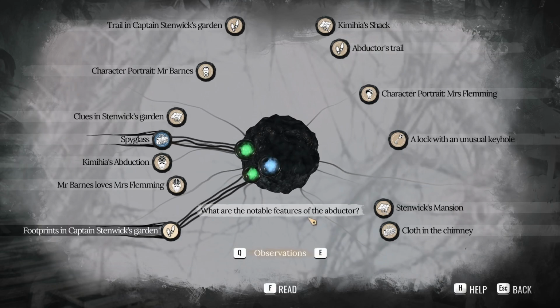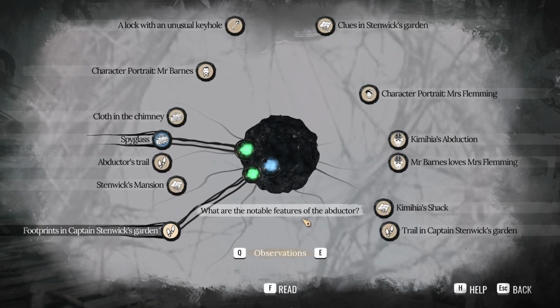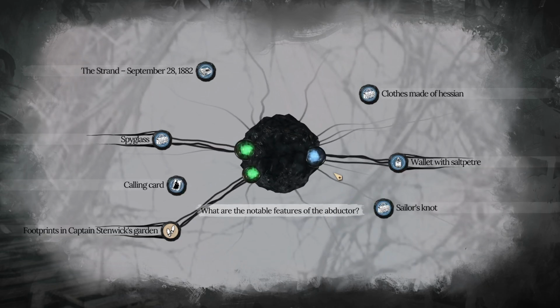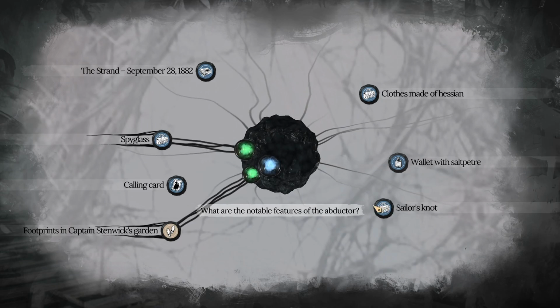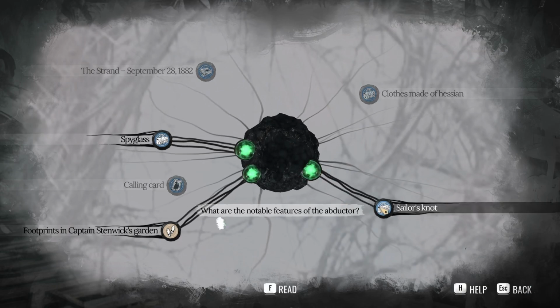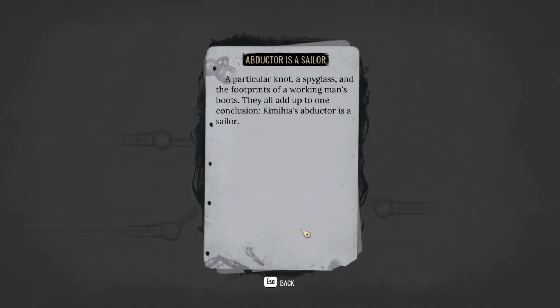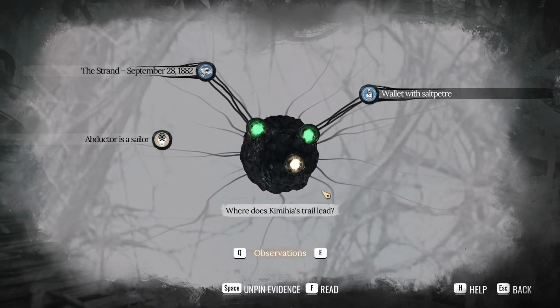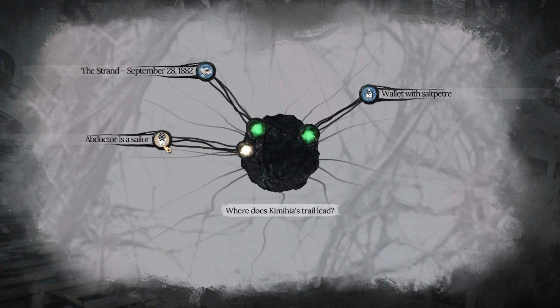Okay, so it wasn't the chewing tobacco. Wallet with saltpeter or sailor's knot. Yeah, okay, sailor's knot. There we go. Kidnapped by a sailor. I mean, yes. A particular knot, a spyglass, and the footprints of a workingman's boots, they all add up to the one conclusion. Kimehia's abductor is a sailor. He was shanghaied. Abductor is a sailor. Okay, there we go.